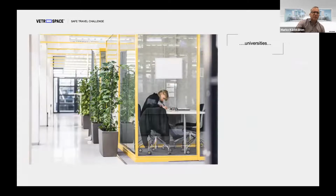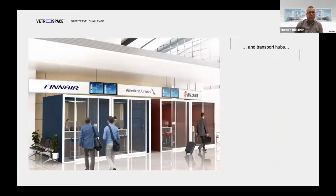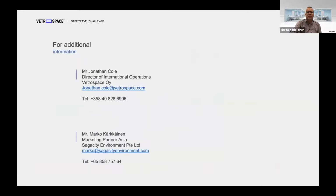We have delivered to the University of Oulu and also in Paris, some governmental offices in Finland and Europe as well. Transport hubs, we are under negotiation in Asia as well as in the US. And it's not only a pod, it's a whole solution together with these three factors I mentioned earlier. If you need more information, I'm the contact in Asia, and then Mr. Jonathan Cole, who's based in Finland, can also answer the questions. Thanks.